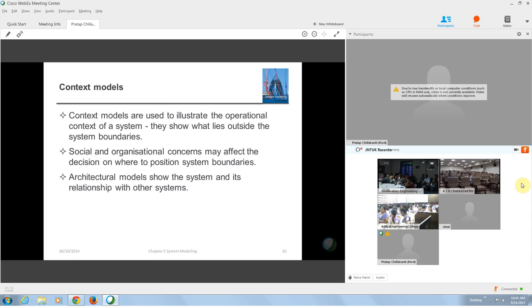Okay, now how do you determine the boundary, right? There's always a lot of give and take. That's what is reflected in bullet two there, right? Social and organizational concerns may affect the decision on where to position system boundaries. Now, as you get into the work stream, you will begin to see this more and more. What is not stated in the slide is social and organizational concerns also includes politics.